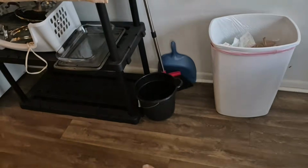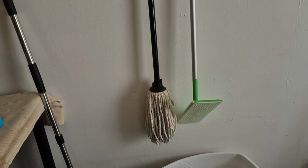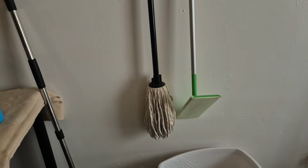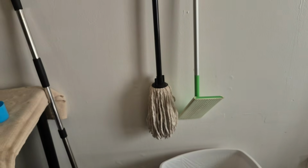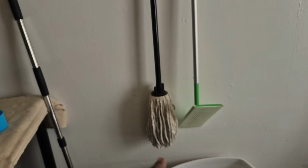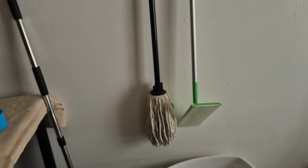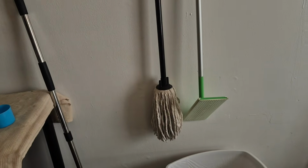Another thing I decided to do, y'all, I've been using Swiffer, but my floor wasn't cleaning that well, right? Because I wanted to deep clean my floors, I ended up buying this cotton mop from the Dollar Tree. Y'all, even after Swiffering, my floor was so dirty, and all I used was water and this Dawn.